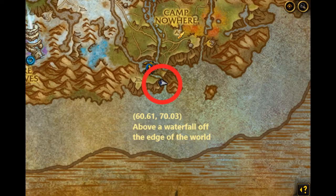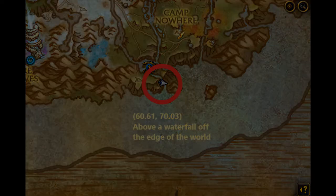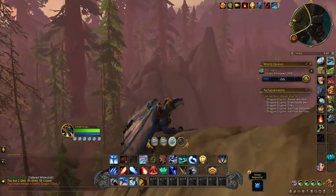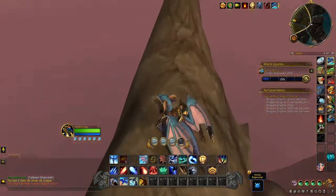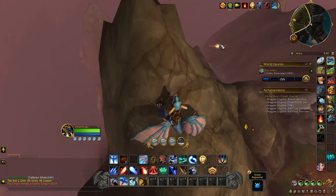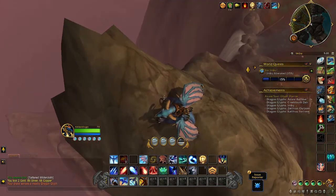Imbu took me a while to find because the glyph is not readily visible from the camp area. In the clip, you can see me land and look around for it. I did not notice it right away when I was filming, but you can see it in the frame before I notice it. The glyph sits just above a waterfall that is just off the edge of the world.